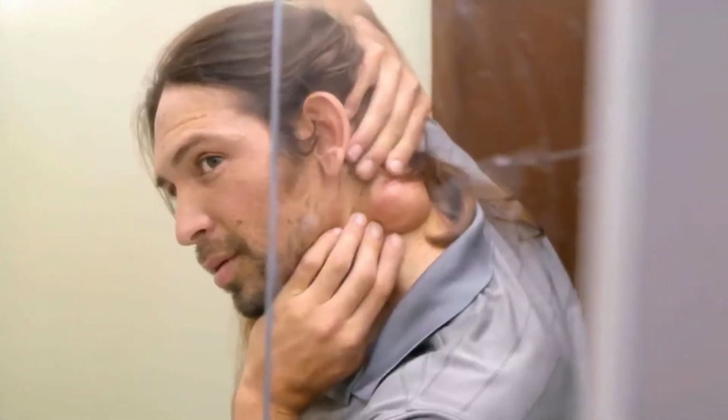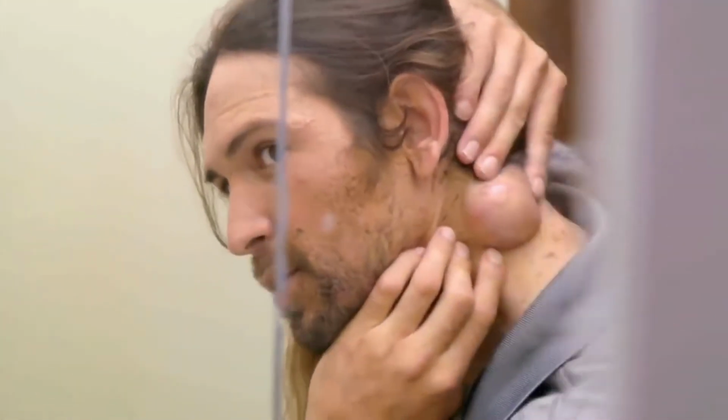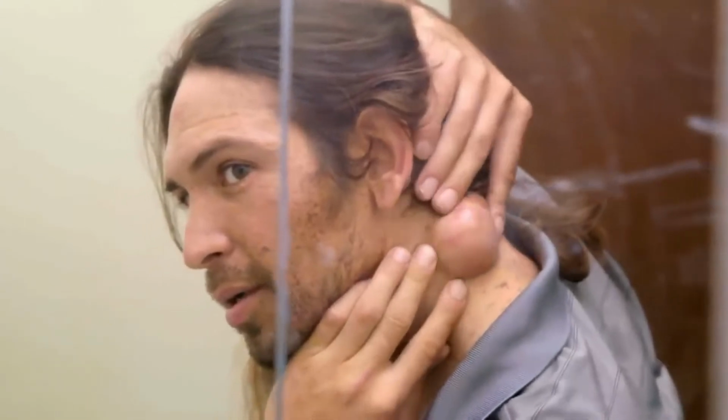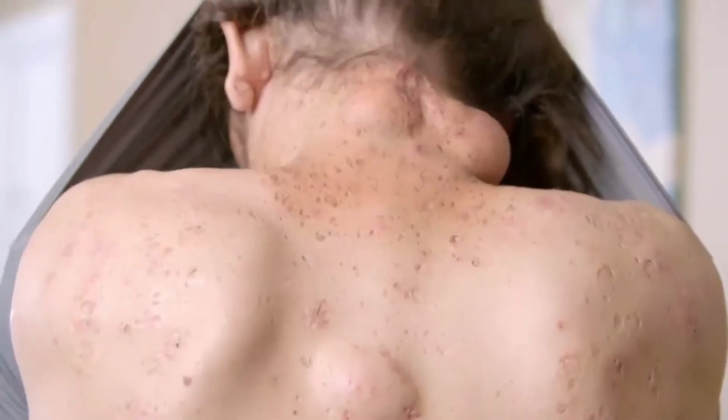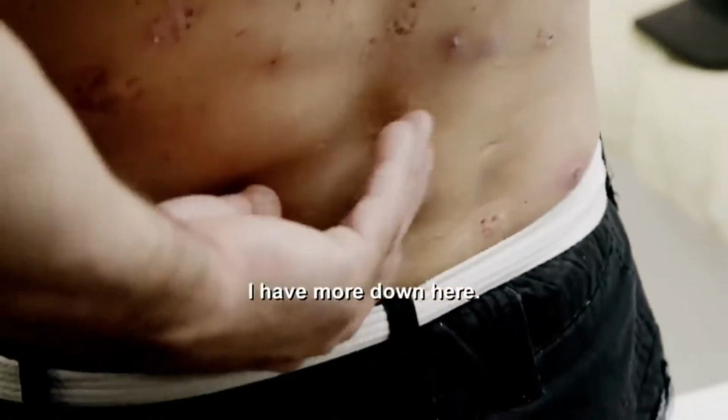According to Dr. Pimple Popper, whose real name is dermatologist Sandra Lee, Dr. P began by treating the patient's first cyst, which he claimed had been bothering him for a few years. They injected numbing medication to numb the area before cutting directly across the cyst center with a surgical blade. Dr. P next squeezed inwards with her gloved thumb and index finger on either side of the growth. A glob of thick white liquid spewed forth right away.